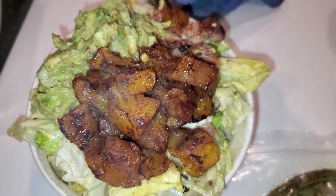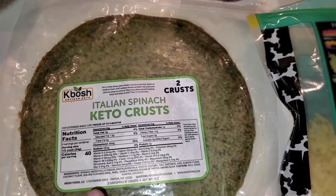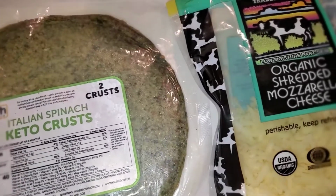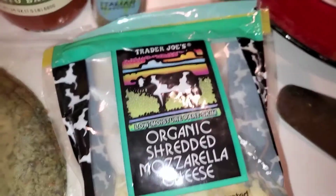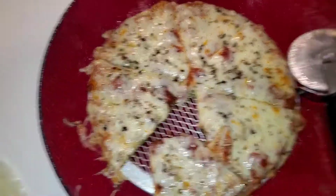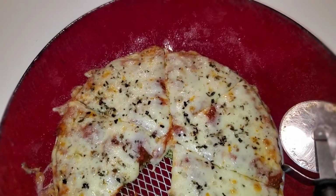I decided at the last minute to do a pizza. So I bought these Kbosh crusts. This is my first time trying it. So I put it in a nonstick pan and crisp it on both sides for a couple of minutes. And then I put it on a pizza pan, and I just put the Rao's tomato sauce, mozzarella cheese, and some of this Italian seasoning. And this is how it looks. It looks good. Let me see if it tastes good. It tastes good. Nice and cheesy. The crust is nice.